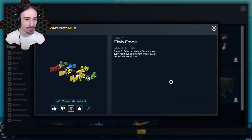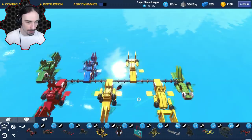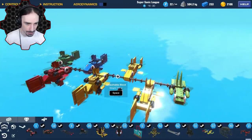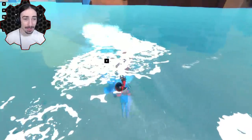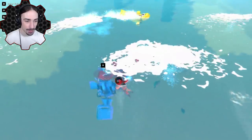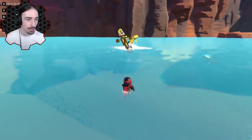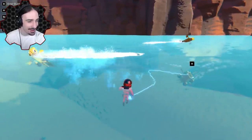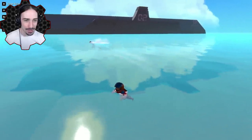These AI fish can swim different ways. Every fish has a different way of swimming. The yellow ones are similar, apparently. This is by Dilvator. All right, so if I just spawn it in, do these automatically detach? Or no, I guess I get, oh, yeah, they do. Oh, fascinating. They just crashed into each other. Come back. Oh, look at them. This is awesome. We're in a school of fish. Oh, that is so cool.